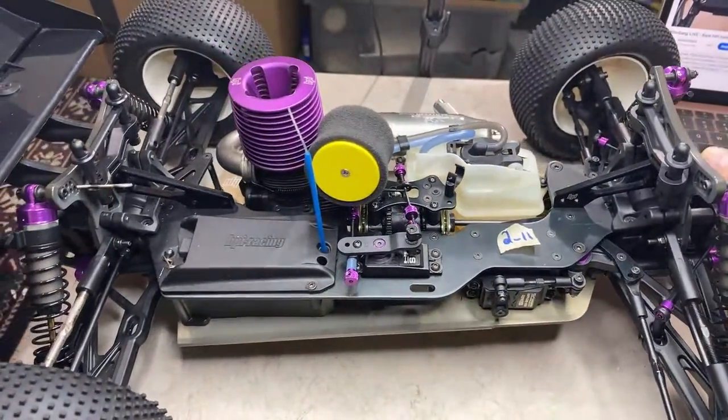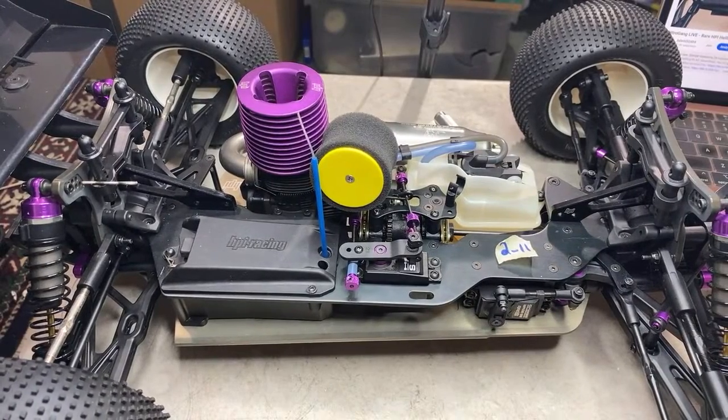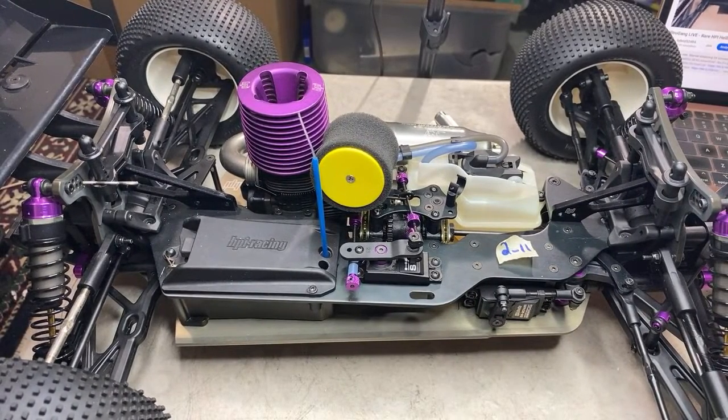We got a good question from Paver Saver. Have I heard of the Tamiya Nitrage 5.2? Bro, I have one. I did like 3 videos on them. I have one.